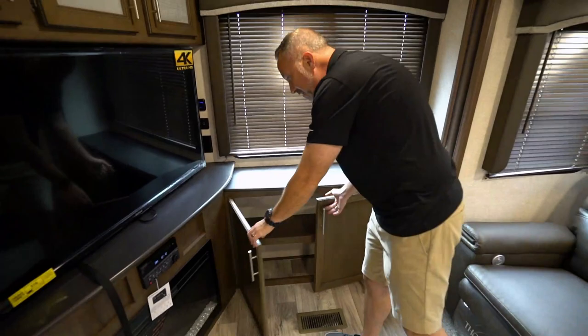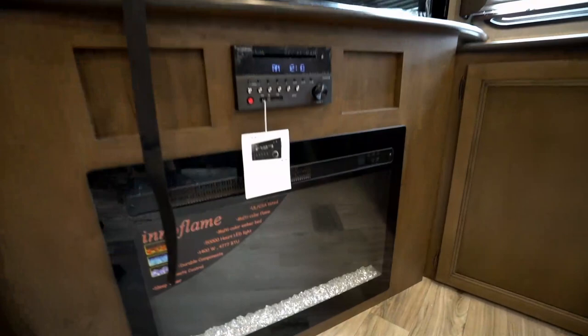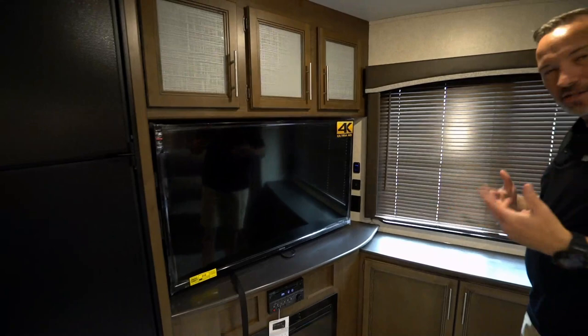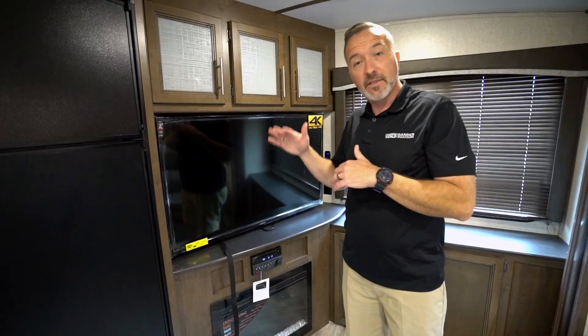I mean, come on, you got the Inoflame backlit LED fireplace right there. It's electric, has a blower, multi-flame settings, and multi-LED settings too. So you can do the red flame, the blue flame, the orange, you know, just looks nice. When you're entertaining, just adds a beautiful air to the room. Plus, it knocks the chill off the air. I like saying that because that's what they do.